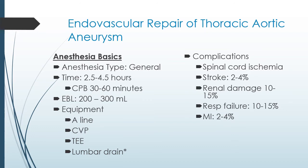They like to do the A-line in the right arm, because if you have a graft that might be distal on the aorta, you're going to have a graft that could possibly block the left subclavian more likely than the right innominate artery.